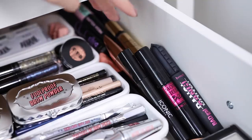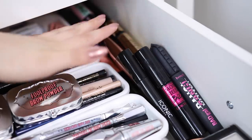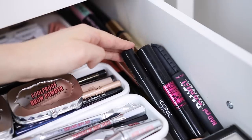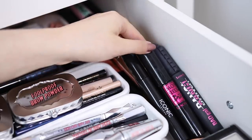And then down the side here, I've just got all of my mascaras. I recently had a massive mascara clear out, so there aren't many left now, but these are the ones that I'm using at the moment. So I've got them at the front. I'm not going to touch them because my mascara section is balanced. And then the three at the front are the Iconic London Boom Lash Mascara, the Lancome Monsieur Big Mascara, and the Benefit Bad Gal Bang Mascara.